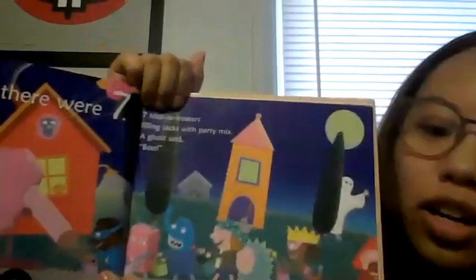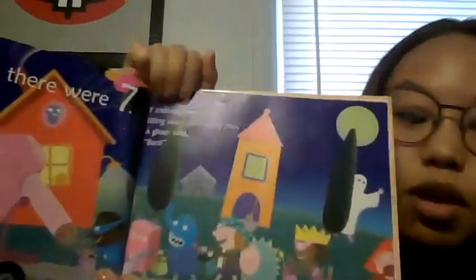Let's count. 1, 2, 3, 4, 5, 6, 7. 7 trick-or-treaters filling sacks with party mix. A ghost said boo. The ghost said boo. And then there were 6.